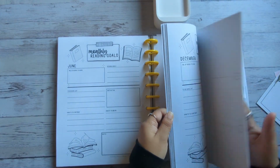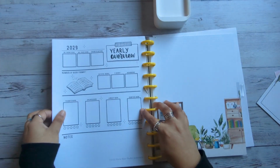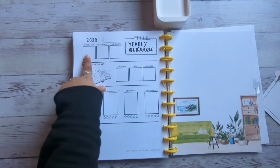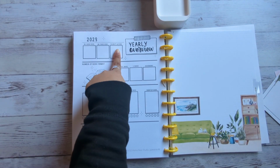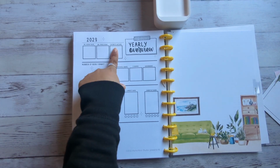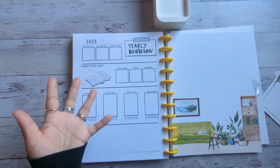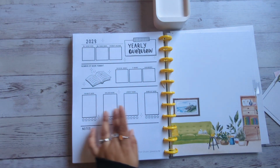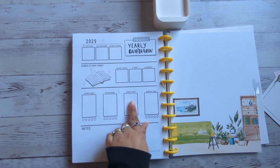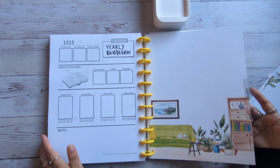And then the last page over here, because that one was a monthly overview, this is a yearly overview, so how many books I read throughout the whole year, number of pages I read throughout the whole year, my favorite author. I'll probably have a couple, not just one. Physical books and the book format, so how many physical books I read, how many ebooks I read, and how many audiobooks I listened to. And same here, favorite book, disliked book, longest book, and shortest book. So that's that. And then this is my last divider.